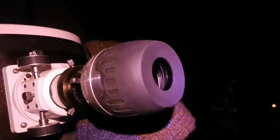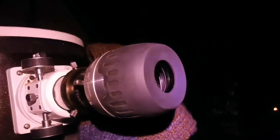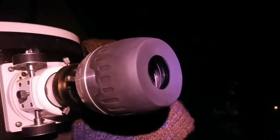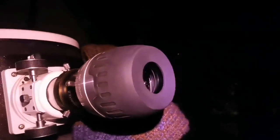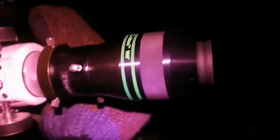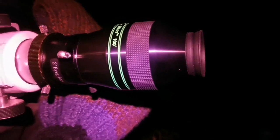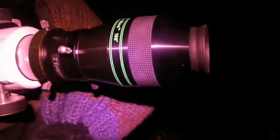And when you go down to the 24mm Explore Scientific again, 82 degrees, amazing, beautiful. And yeah, in the Ethos, good, but I don't think that it is as good as the Nagler, in my view. I will just put it in now, just to come back to it, just to see how I feel. Okay, now back in the 21, I can say that on this target, which is M31, I prefer the Nagler 31 Type 5 and also the Max Vision Meade Explore Scientific 24mm 82 degrees.